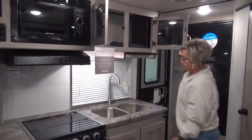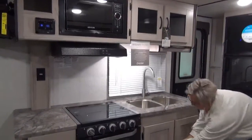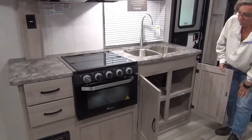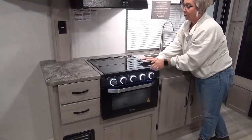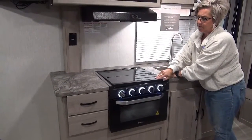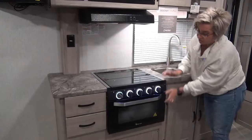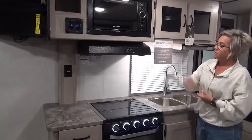Nice storage up above. Nice storage below. There we are for your cooktop. And you know what? A lot of people aren't cooking inside the small trailers, but you do, and you can if you want to. Small oven, microwave up top. We're going to just keep going.